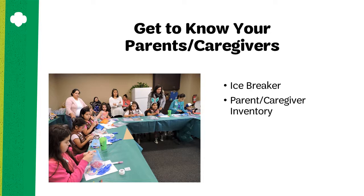So many adults have abilities, interests, hobbies, or connections that could really enhance your Girl Scouting experience. They just may not realize that you are looking for what they have. Have the girls introduce themselves as well. Ask them what they like to do for fun, what they like about school, and what they like to do with their family. You will start out knowing who loves to draw and who is dying to go for a hike.